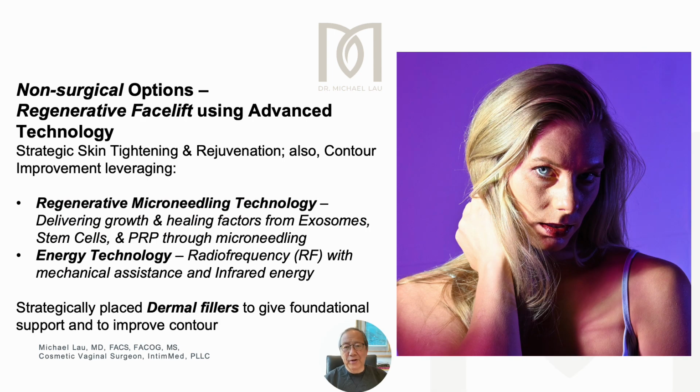So what are the technologies we use to replace the surgical facelift? So I think what you want to do is, one, improve the tightness of the skin to get rid of lines and sagging. Actually, also improve the texture and appearance of the skin. And secondly, you want to change the contour of the skin. So what we do is we use regenerative microneedling technology.